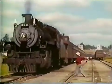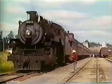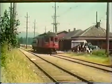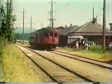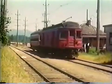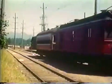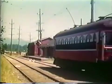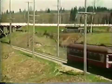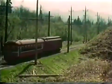We don't know where that is, but I assume that is where the CPR runs through Abbotsford, because it's only a few hundred feet over from our main line as the CP main line. So I imagine that is a steam engine at Abbotsford. Well, we're on our way out of Abbotsford, and we just went under the Trans-Canada Highway. We'll go by Delaire Station.